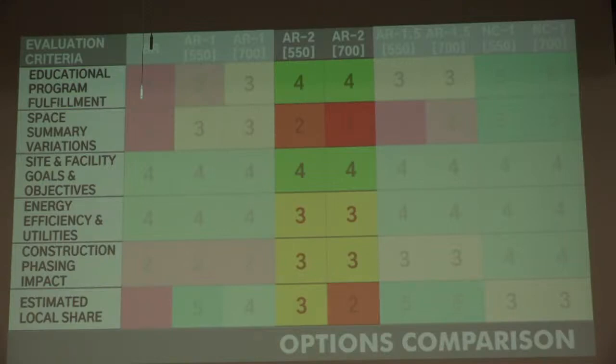And in terms of site facilities, goals and objectives, this option fares pretty well. The construction phasing impact, it's better than AR1 because we have the swing space we can use with the new classroom wings, not necessarily needing temporary modular classrooms. And the space summary variations, it does not fare that well in comparison to MSBA guidelines.